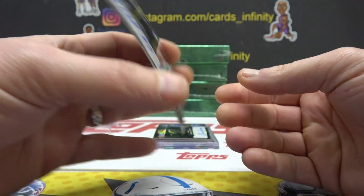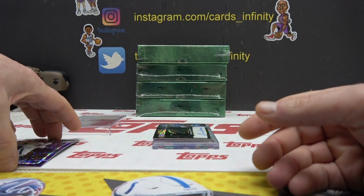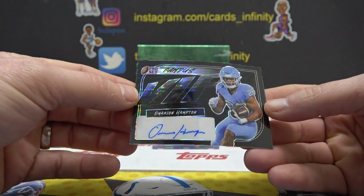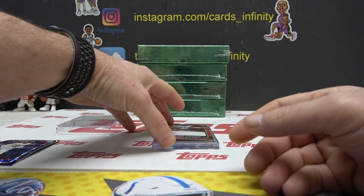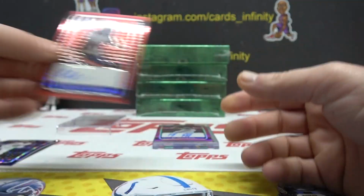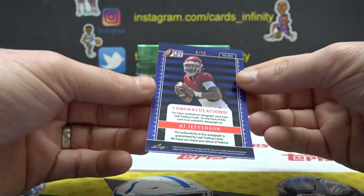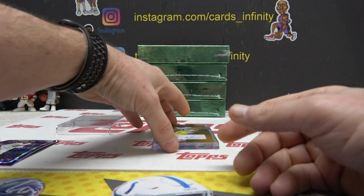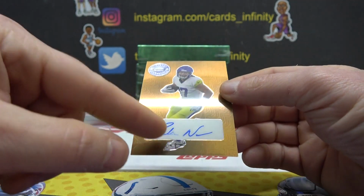Mayan Williams, that one is 13 of 15. The first autograph of the break goes to John Kerr. Marion Hampton, 2 of 3. Michael Lyo. Roshan Johnson, 2 of 2. KJ Jefferson, 6 of 10. Chris Tay. And dang, his autograph smudged. Sucks. 1 of 1 Puka, but his autograph smudged.